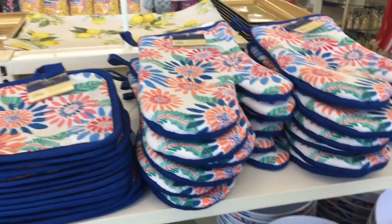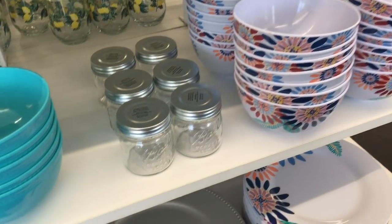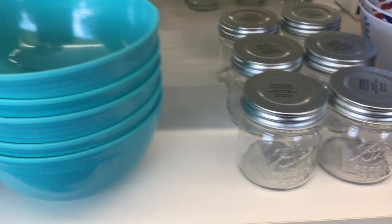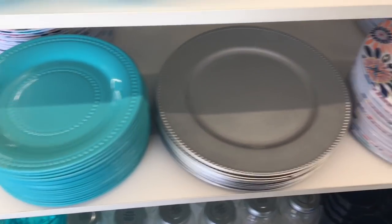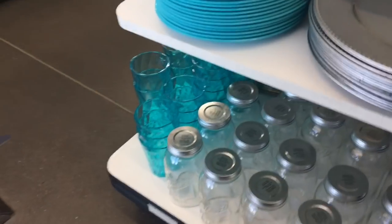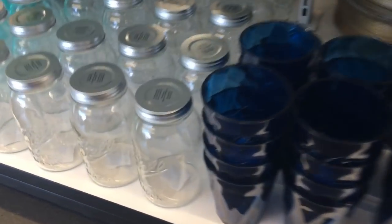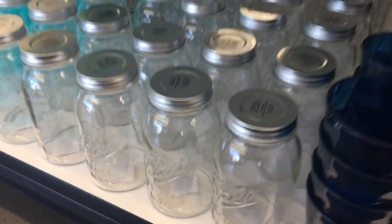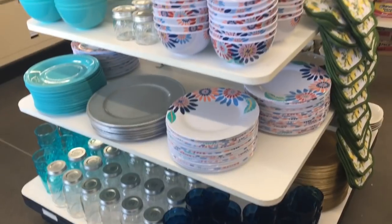And I was so stoked to see the new dinnerware. I love both sets, but this one was really cute. They had these little Ball mason jars displayed with these teal plates. And I love these floral ones too. I think the whole display looked really pretty. And look how big these big mason jars are. I couldn't believe it. And they are Ball mason jars, so those would be so much fun for crafting. You can make outdoor lighting for your patio or something like that.